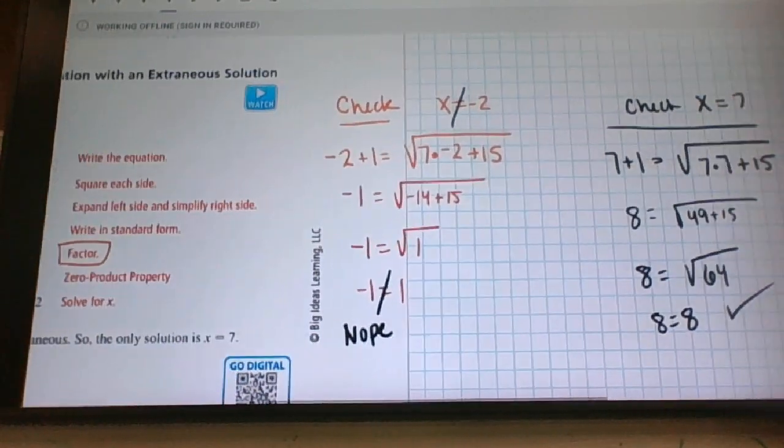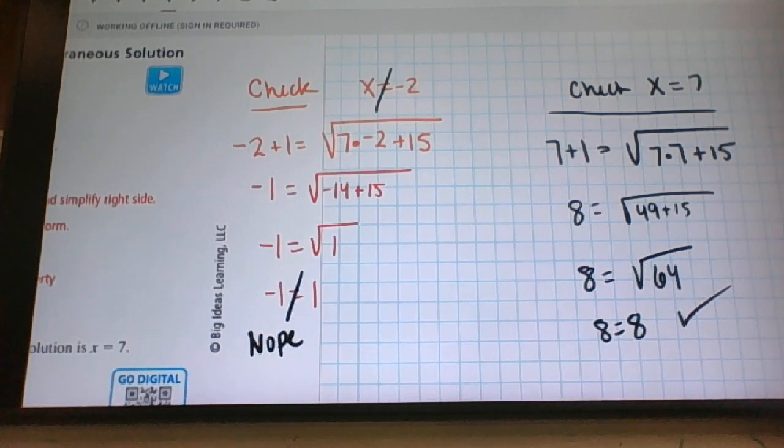So long story short, when it comes to solving any type of equation with a radical, you really need to do a check, like a mental check, and say, wait, is there an issue with this? Sometimes one works, sometimes two will work, sometimes none will work. And don't always assume it's the negative that doesn't work. Sometimes it's the positive that doesn't work.